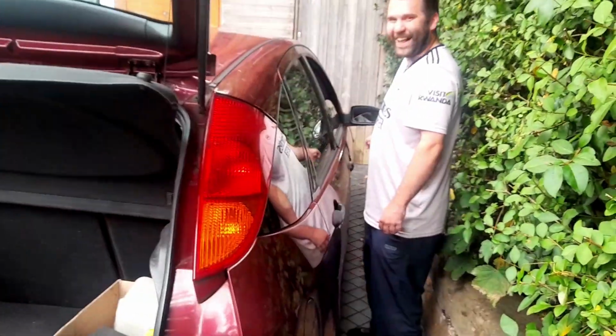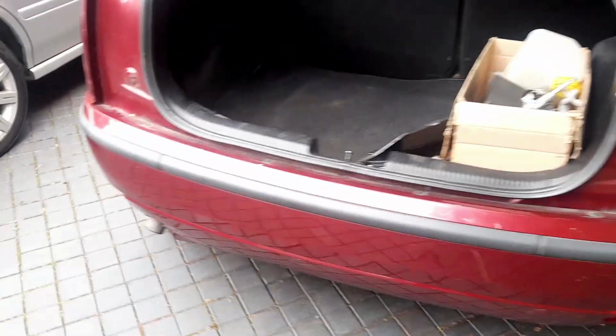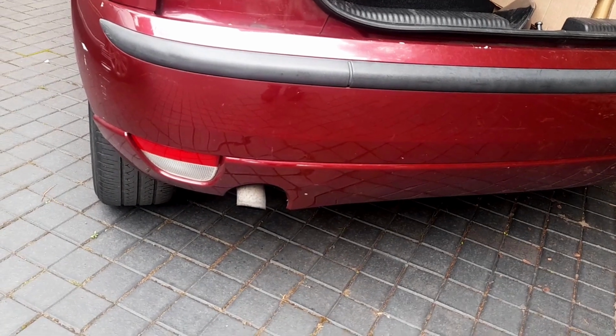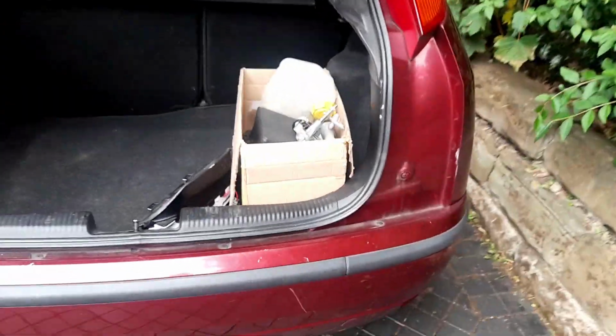Yeah, okay, that might help. Right, have we got a reverse? We have. Have we got reverse light this time? You haven't bought one with a dodgy connector this time? Oh, fantastic, it works. Brilliant. That's worth £400 all day.